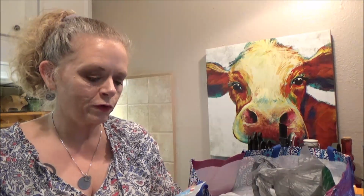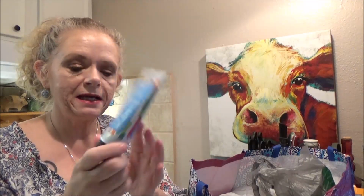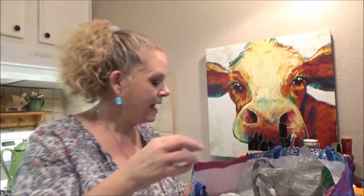And I finally found some of the Bolero products. My Walmart, not my Walmarts, I go to Walmart too much. My Dollar Tree here never got any, but the next town over got some, and I got the honeysuckle and green tea. I'm a sucker for green tea. I love green tea, so I got that.